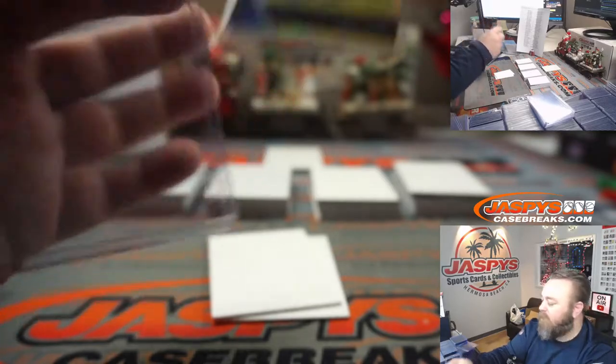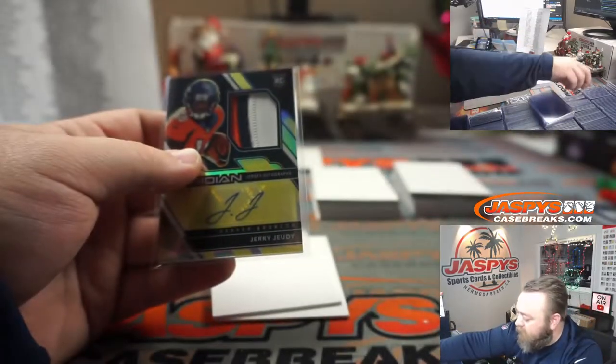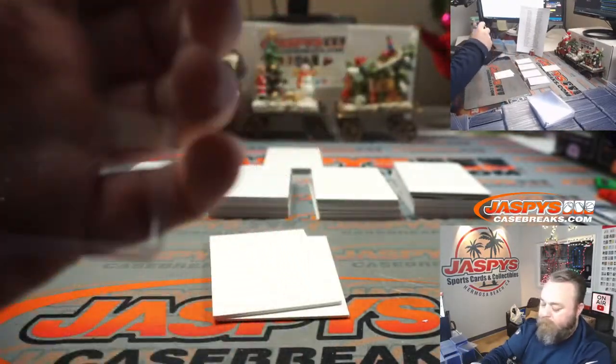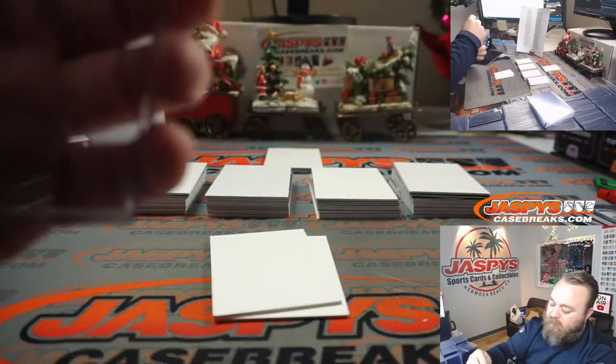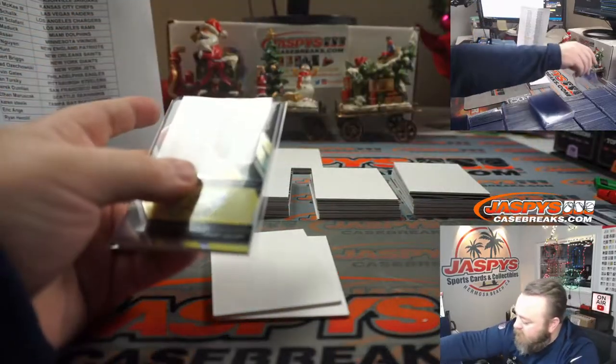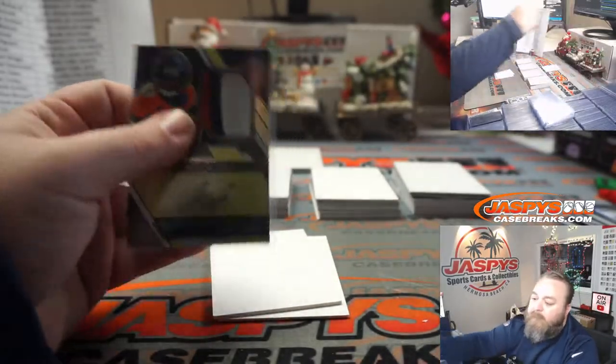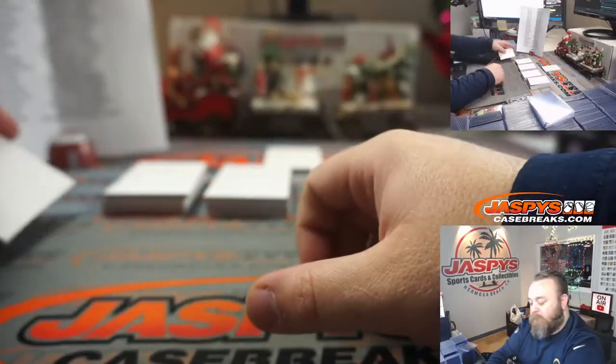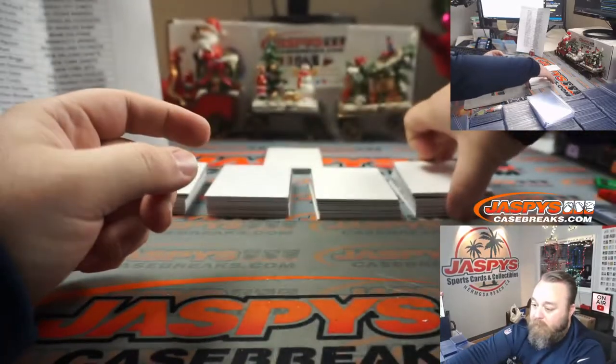That fits, but the penny sleeve is too wide. Let's go one up. Let's see. Still a little too snug for my liking. We're going bigger and tight and taping it. Your Black Finite's in here somewhere. We got four more left.